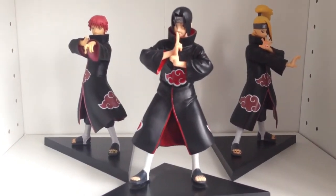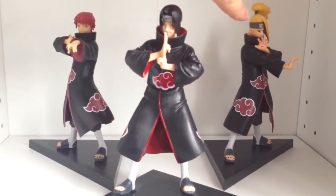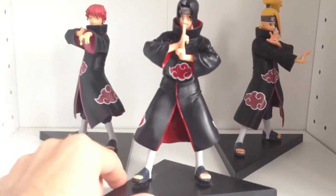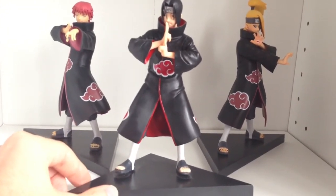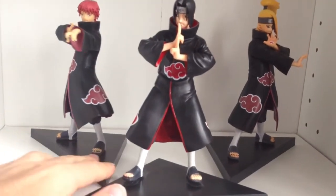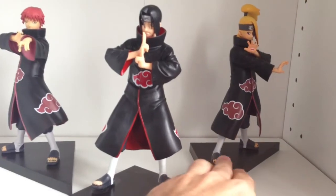If you said Deidara on the right hand side was the fake one, you would be wrong. It was in fact Itachi here in the middle. Itachi here is the fake figure. Now let's apply the knowledge that we just got to work out why this one is in fact fake.